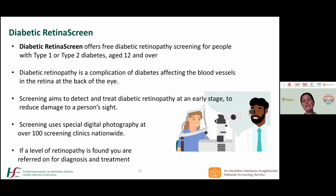And diabetic retinopathy is a complication of diabetes, and what happens is there's damage caused to the back of the eye, which actually, if it goes undetected, can result in damage to the person's sight and blindness in the long term. So what we're doing with diabetic retinopathy screening is we're looking for any changes in the back of the eye. We use special digital photography at over 100 screening clinics across the country. So nobody should be traveling more than 20 kilometers for their appointment.